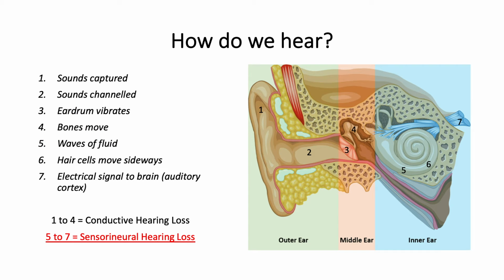How does it all work as one system? Well, sounds are captured by the outer ear, the pinna. I've labeled that number 1 on the diagram. That's like the satellite dish.